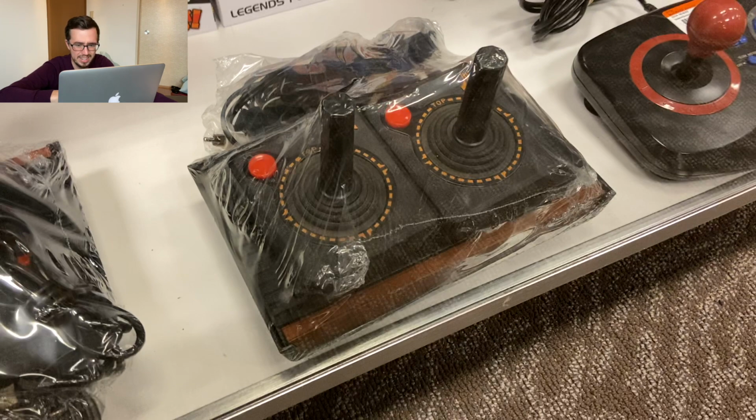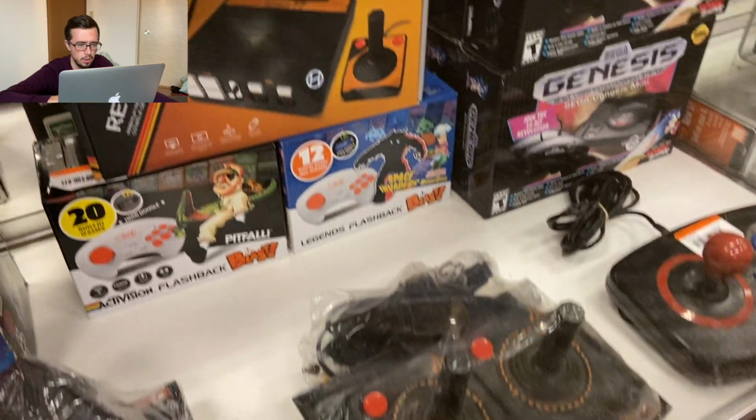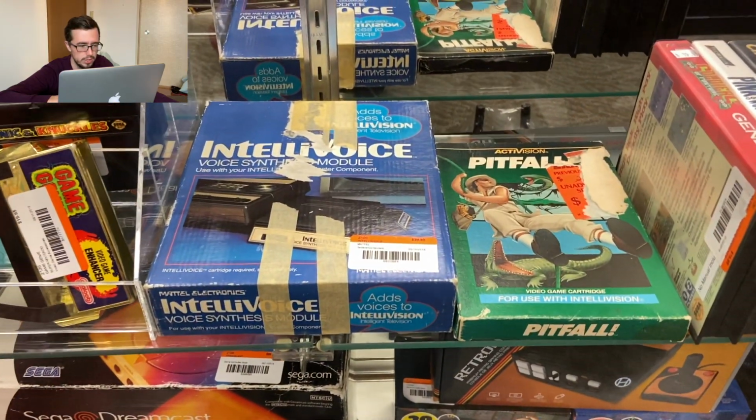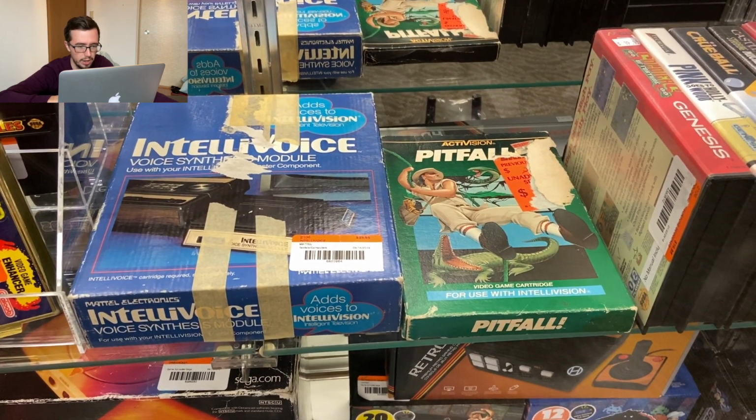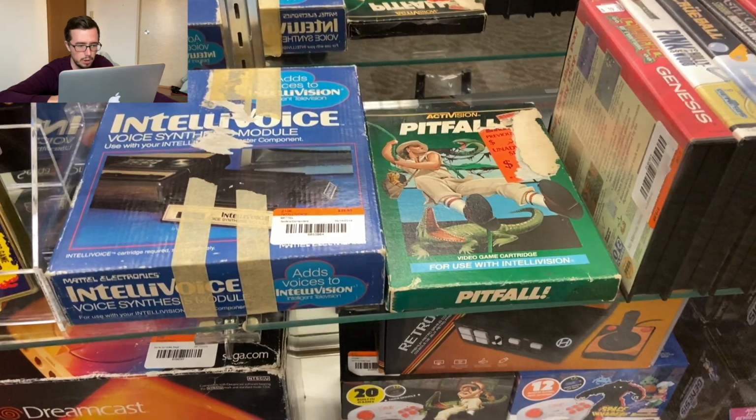Looking there, we've got, is that like a Flashback console? I think, because it's got the AV cables. It's certainly not an original one, right? It's going to be one of those ROM machines. Looking at, we've got the IntelliVoice voice synthesizer module. That's going for $40. Pitfall for a mysterious price.